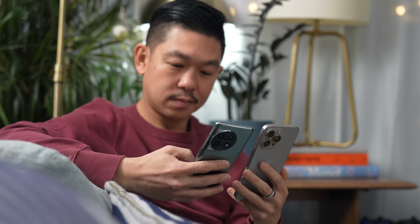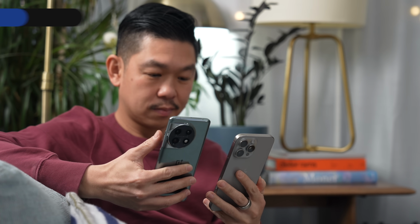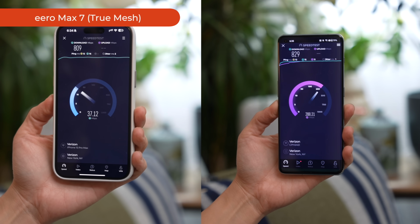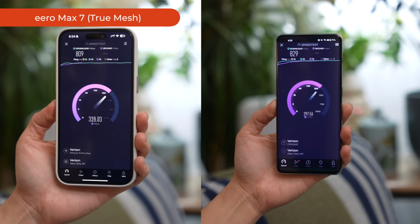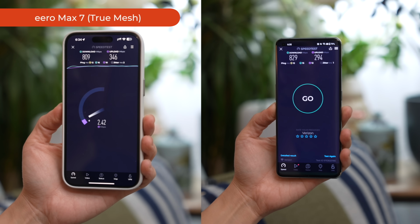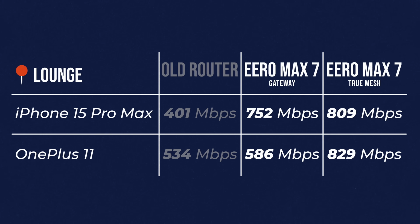Okay, can the mesh system make it better? Let's find out. Let's see if connectivity at the lounge improves. Here are the results. Wow, both the iPhone and the OnePlus 11 jumped to 800 plus megabits per second down, similar to what I got in the office right by the gateway. I am very impressed. This is why you'll want Wi-Fi 7, and the best example of how the eero Max 7 really shines.